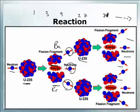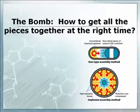If you want it to be supercritical, this is a picture of a supercritical reaction, and you can get it all going. Essentially, when you build a nuclear bomb, all you have to do is get the right amount of mass of uranium-235 together, bombard it with some neutrons, and it blows up. Now, how do they do that?